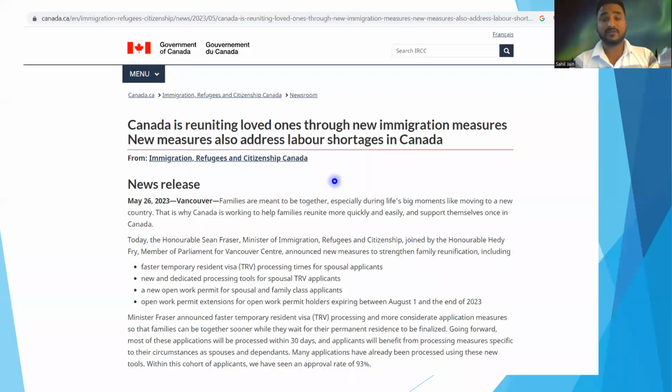So this is the news which I was talking about. It came in May 2023. And that's why I applied in June as well. So the IRCC Minister announced that they are now processing faster TRVs, temporary resident visas, for spousal applications. And the best part is that I applied for my fiance, so we were not even married, and it got approved. So yes, I think things have changed. So that's why I've made this video.